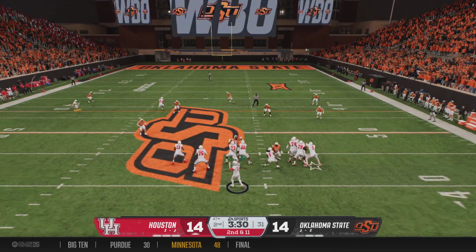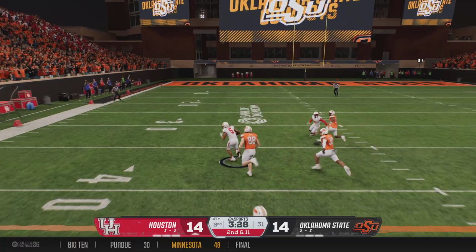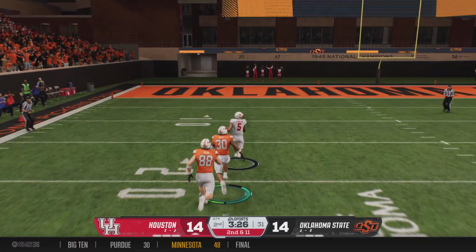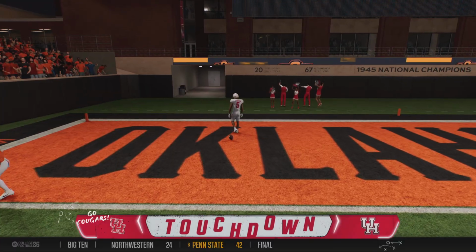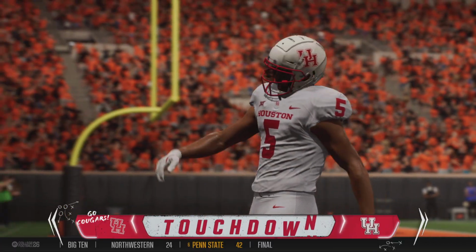Looking to fire. Shoots it to the left. It's caught downfield. Across the 25, he's got room. Touchdown, Houston. Once he got some room, it was over.